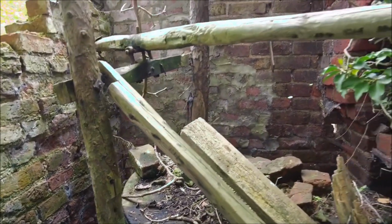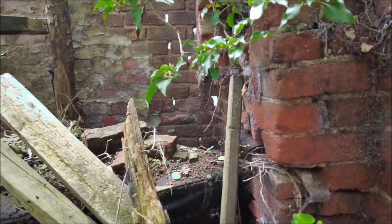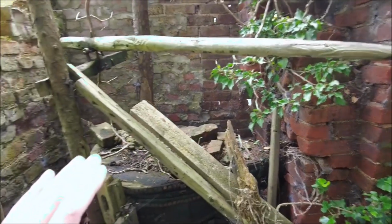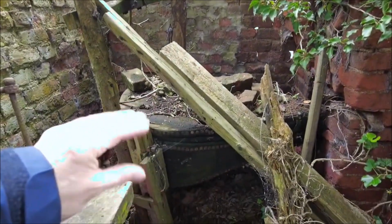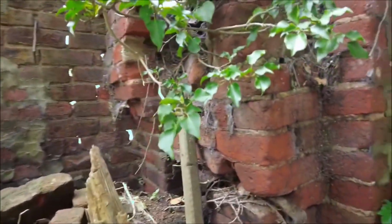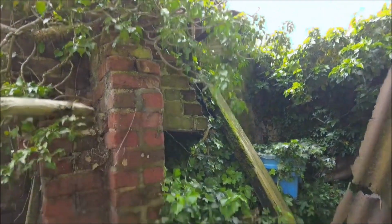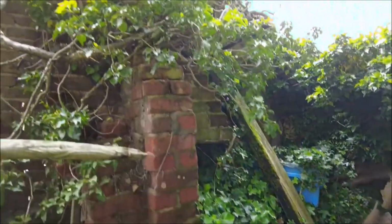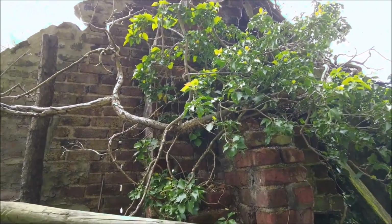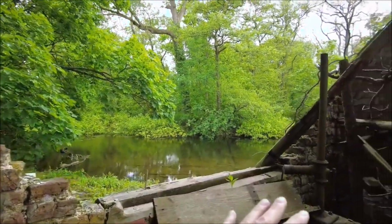Now, if I've ever seen something worth saving in Driffield, it's this. It is incredible. That is what would have been pumped, blowing air into the wall there, heating up the top of the fire, which was from down there, making their tools. This is where his workshop was, and the equipment is still in place.